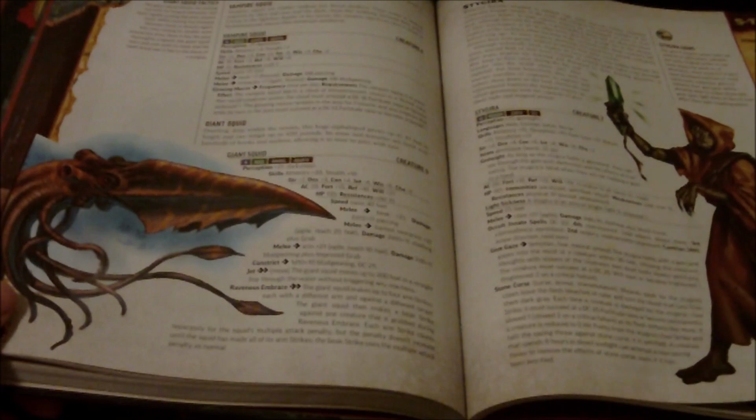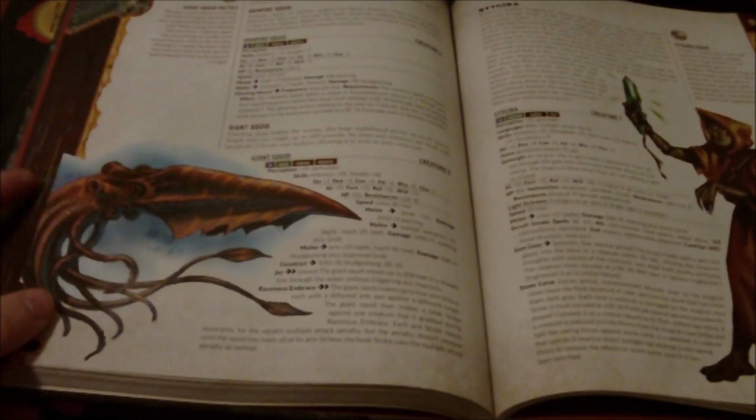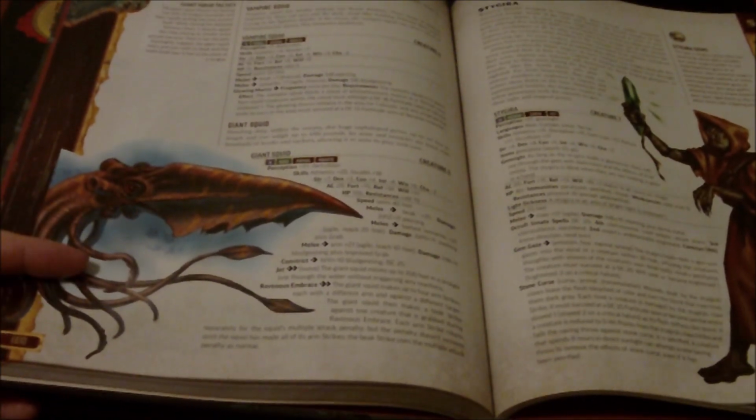I know I'm focusing a lot on the art design, but I think it's important for books like this to have really compelling art. And this book really does it. The stat blocks are what they are, and it's great information to have. But the artwork is always something that's going to be really captivating to see. And then we got Spriggans, which can alter their size, which is really cool. We got the Vampire Squid, and then just a giant squid.